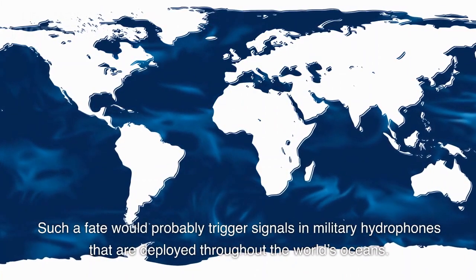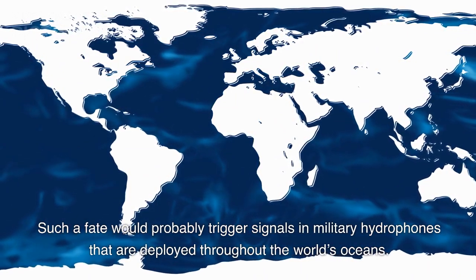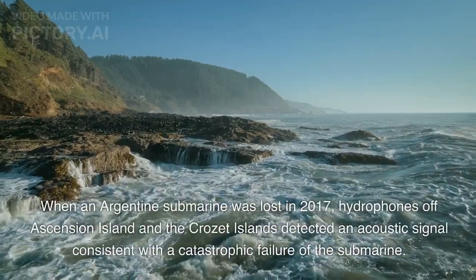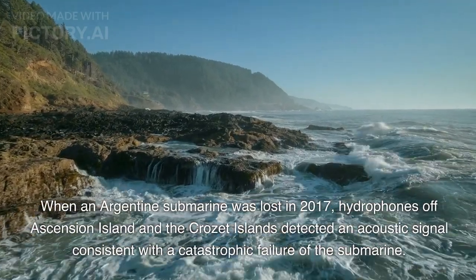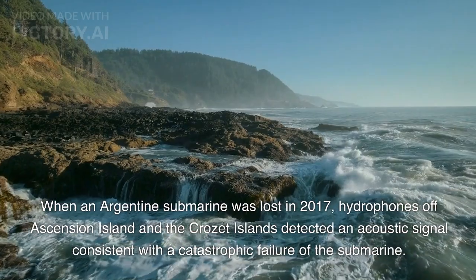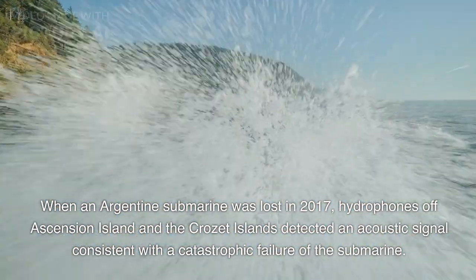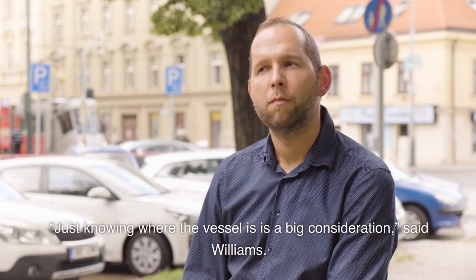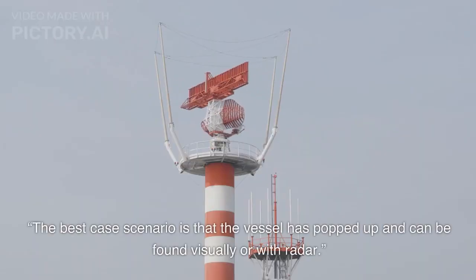Such a fate would probably trigger signals in military hydrophones that are deployed throughout the world's oceans. When an Argentine submarine was lost in 2017, hydrophones off Ascension Island and the Crozet Islands detected an acoustic signal consistent with a catastrophic failure of the submarine. Just knowing where the vessel is a big consideration, said Williams. The best-case scenario is that the vessel has popped up and can be found visually or with radar.